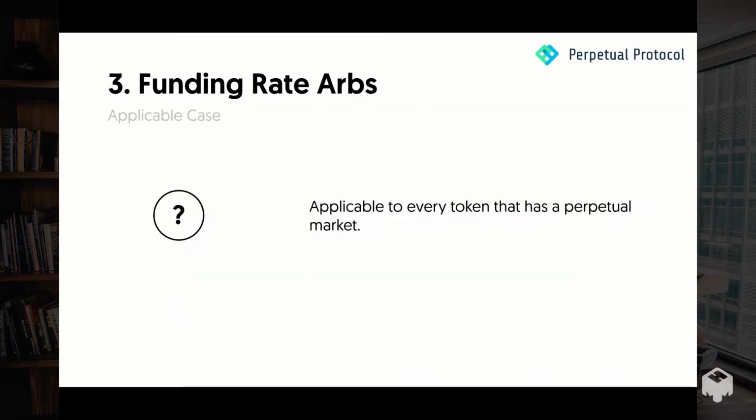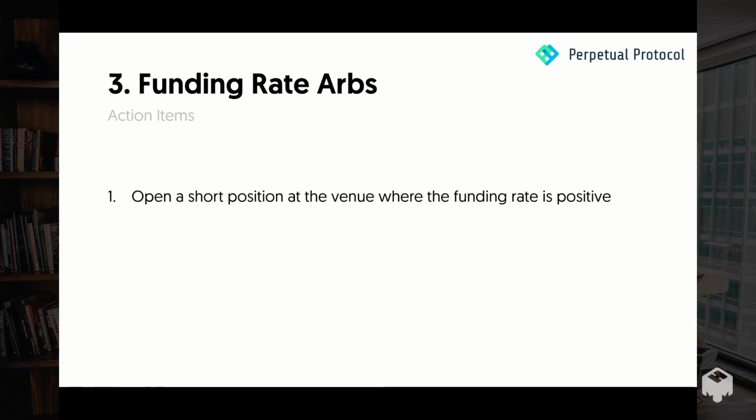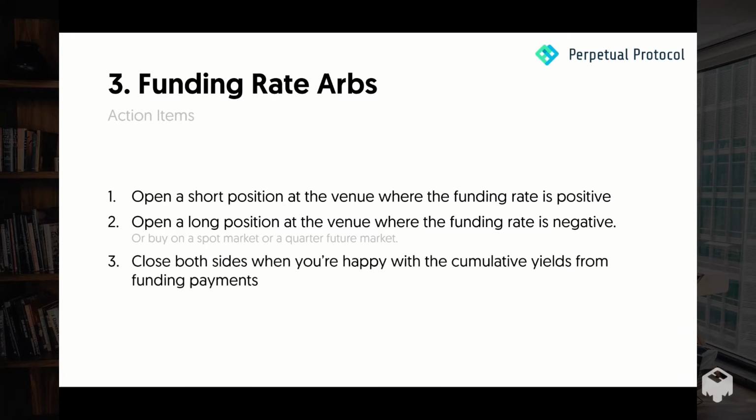This tactic is applicable to every token that has a perpetual market. And actually it's quite simple. You just open a short position at the venue where the funding rate is positive, and at the same time, you open a long position at the venue where the funding rate is negative, and both position sizes are the same. Then when you are happy with the yield from funding payments, you just close both sides. So sounds really simple, right?